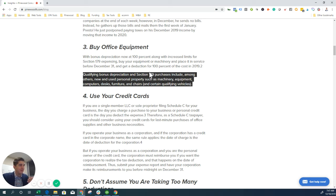So that's a very straightforward way to take some more depreciation and reduce your taxable income: buy a $50,000, $100,000, $200,000 piece of equipment. You can actually finance it. You don't necessarily need to pay cash for it. And again, you can still get that full bonus depreciation.